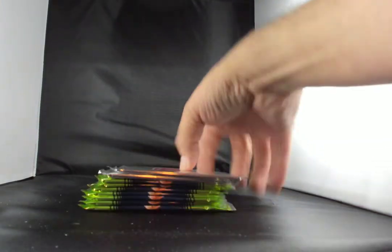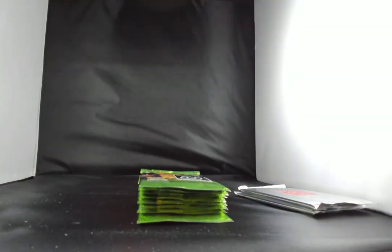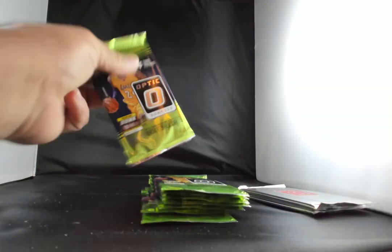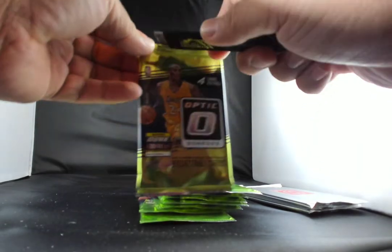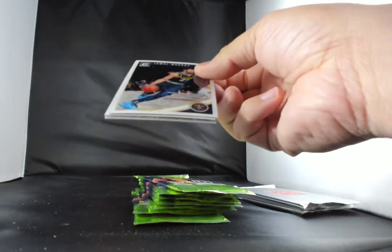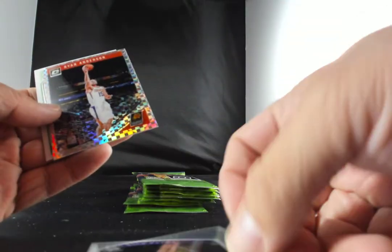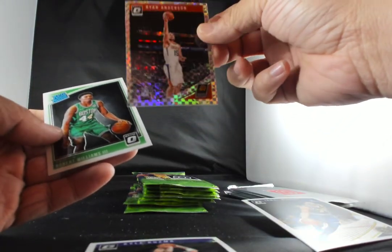Same vein. Two special packs. Some Optic stuff. All right. Let's see what goes on in Optic. I haven't seen this product yet this year, so kind of late. So we got Jamal Murray. We got Kuzma. Nice one. Ryan Anderson. And Rob Williams.